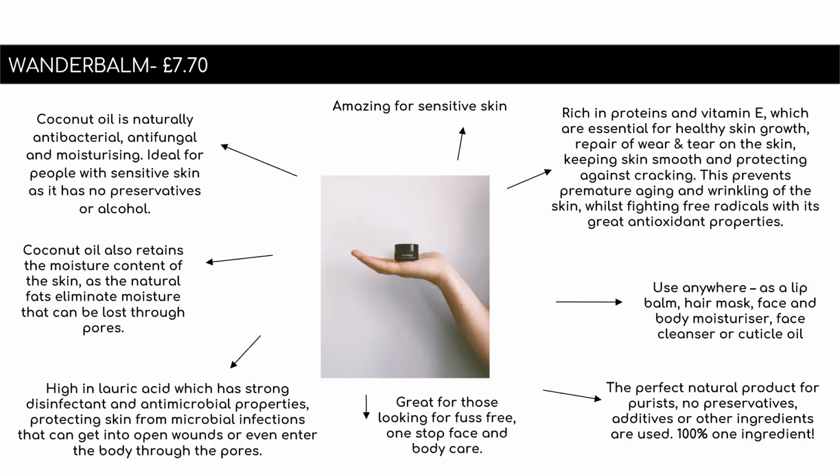I like the size of it as well because it fits in your handbag. So if you always need a lip balm, or if your hands are dry, anything like that, or blowing your nose a lot, just pop a little bit on to moisturize. So really lovely, and again amazing for sensitive skin.